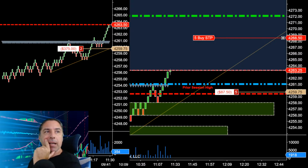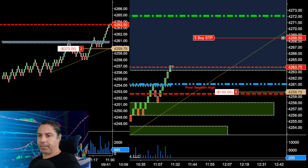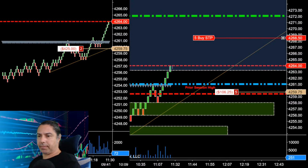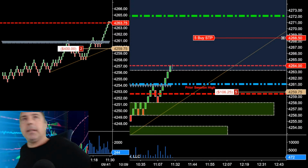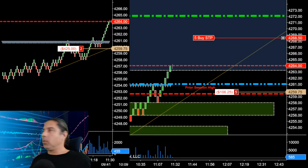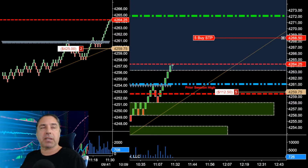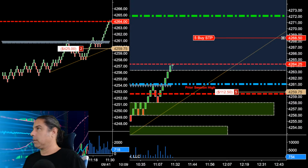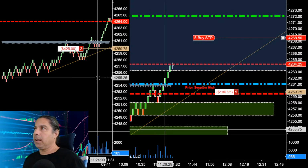And the MES, what am I risking? $218. You know, this is why when you don't over leverage, you could do this. I made a mistake, but because I'm not over leveraged, I could extend my risk. But if I had gone short 5 ES, there's no way I would have been able to take the loss.